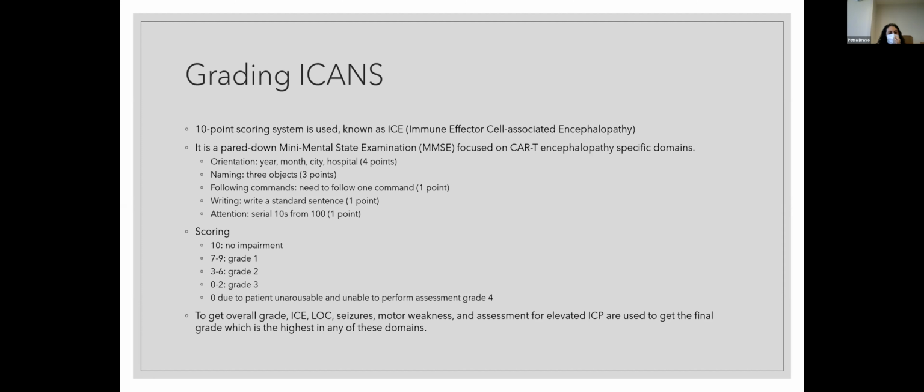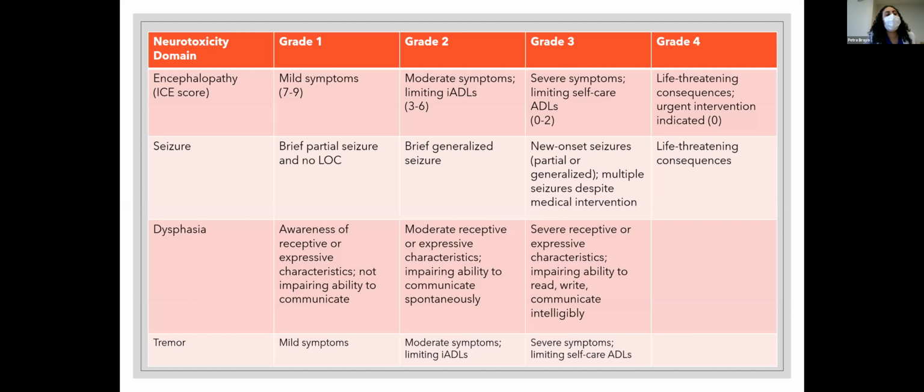So if their ICE grade is 2, but for some reason their motor grade is like 4, then they are grade 4. And this is what they're looking for. So the encephalopathy component is the ICE 4. And by grade 4, you're just looking at a patient that's going to have life-threatening consequences, and urgent intervention is indicated now. Seizures can range from just brief partial seizures with no loss of consciousness to essentially the patient being in status at grade 4.